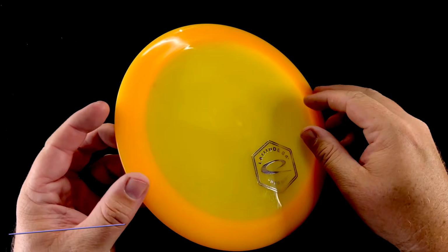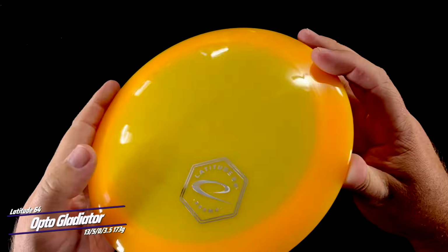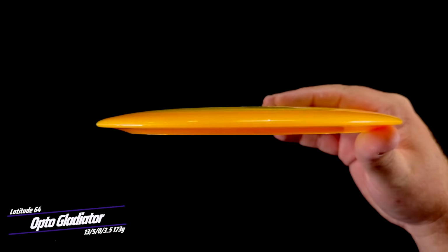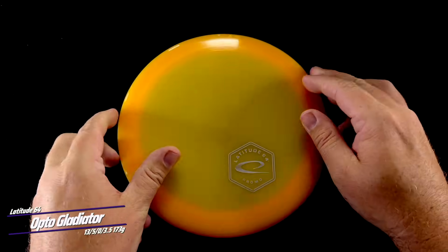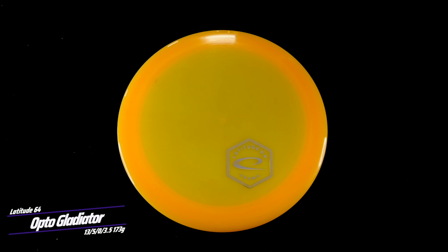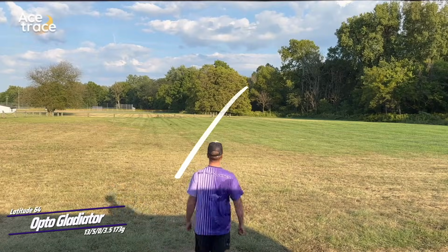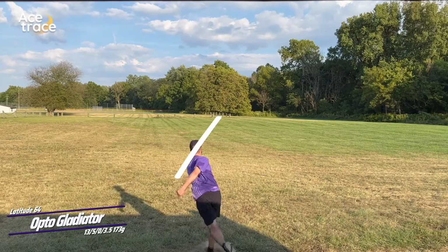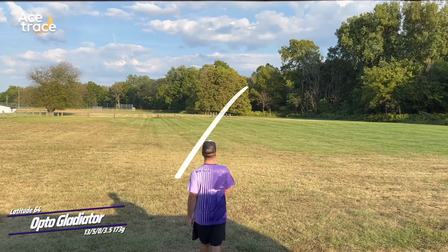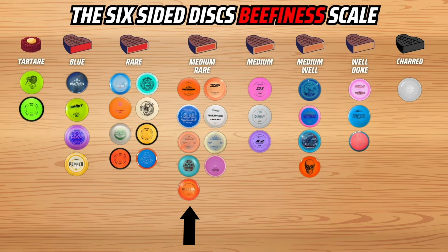Moving on, let's take a look at one of two discontinued molds we're testing from Latitude 64. This is the Gladiator. Rated at 13.503.5. It actually feels really nice to my hand. It doesn't feel huge for a 13 speed. And of course, in Latitude's optoplastic, it has this nice mix of grip and stiffness. And nothing about the shape, feel, or flight seems to be why it was discontinued, because it flies a really nice, overstable flight. No turn, no big forward push, just nice, consistent stability. So, medium rare is the best that we can give it today.